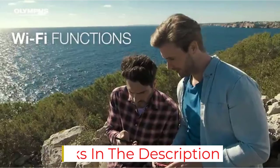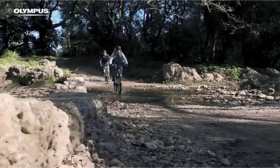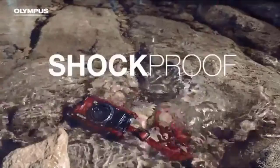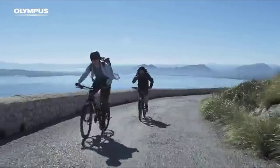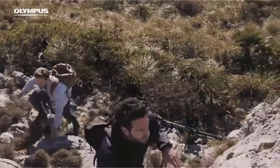The Tough TG6 also includes GPS or compass tracking, so you can link locations to photos and videos, a useful feature when categorizing and editing your work. It's also compatible with plenty of Olympus accessories and lenses. If you're looking for a camera that's built tough and delivers beautiful images, the Tough TG6 is a winner.